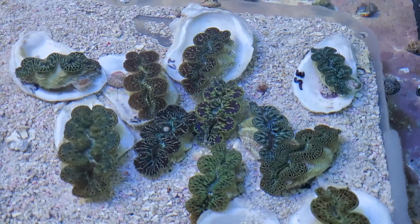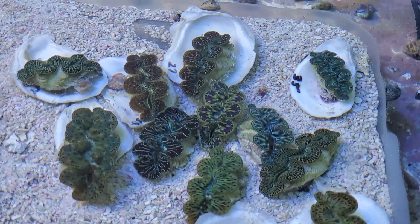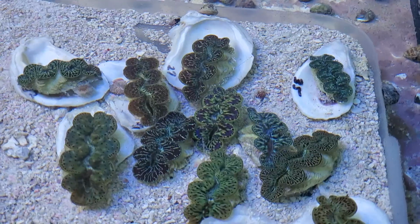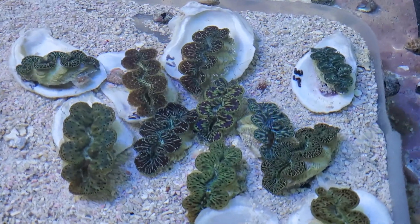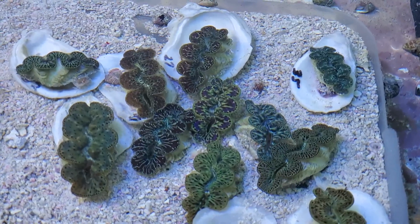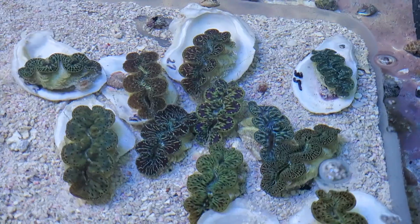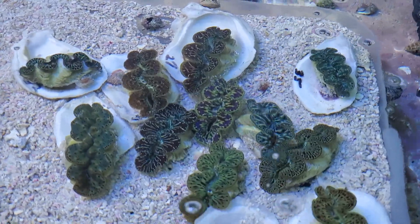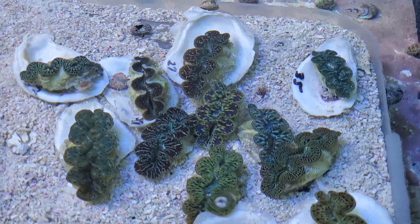Another thing, they do get picked on by a lot of different fish, including some traditionally reef-safe fish, and that can include pygmy angels. Tangs even have been known to pick on clams, and a lot of that happens initially when the clam is first put in. Maybe out of curiosity, maybe because they have a little bit of slime on them, or sometimes clams are just a natural food item for a lot of fish. So you'll need to watch that.